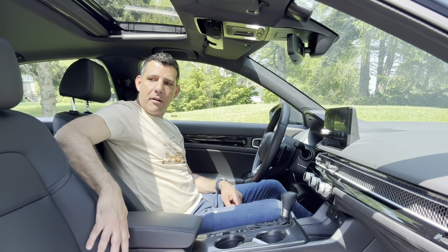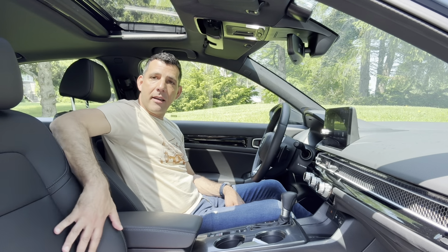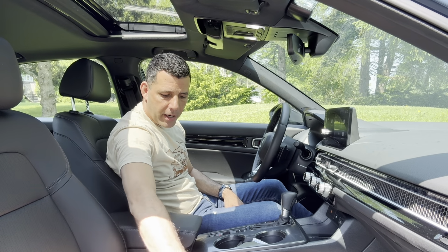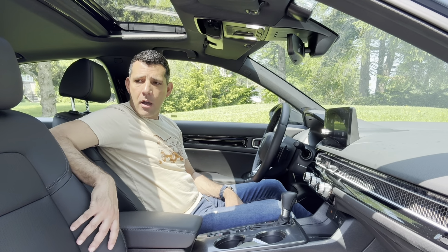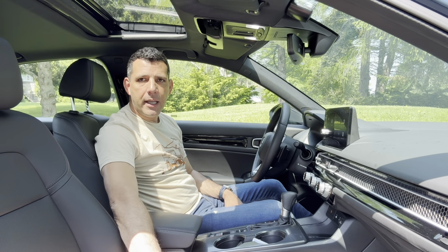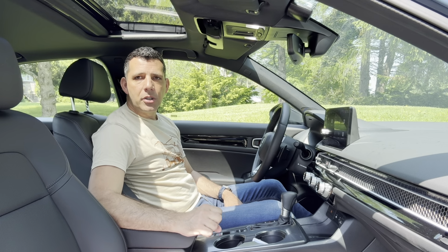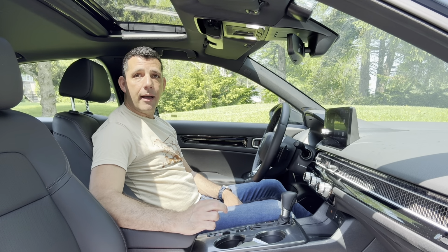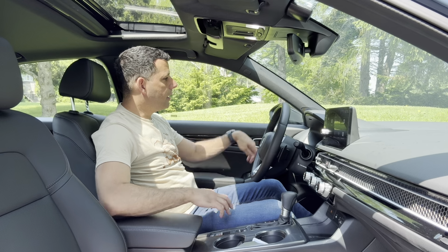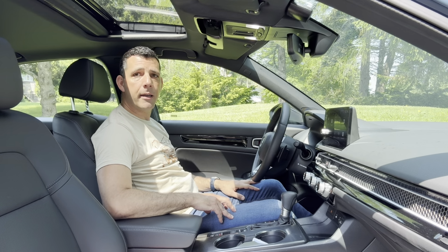These are leather wrapped seats and they are really comfortable, and I like the design too, and have perforation in the middle and a little bit of contrast stitching. This is all good, and they are heated in the front and the back, again based on this top trim for Canada and the US. There is a Bose premium system with 12 speakers, if I'm not mistaken.